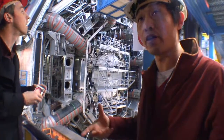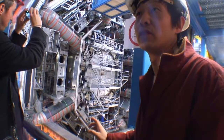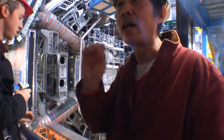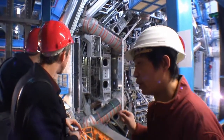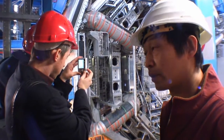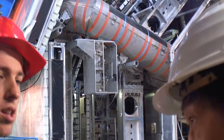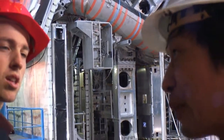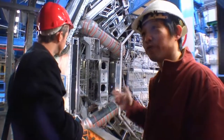So if we use a regular material, then the size will be like this. It's not possible to manufacture. So we have to use a superconductor. The inside of the coil is made of niobium titanium. When this material is cooled down to 4.5 Kelvin, about minus 269 degrees, there is no resistance in this coil. So when 20,000 ampere current passes through, it will not produce heat. But we have to cool it.